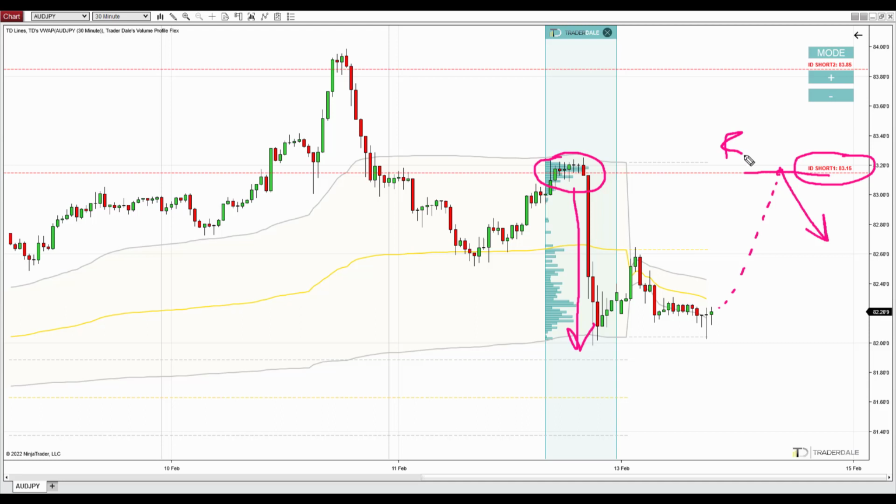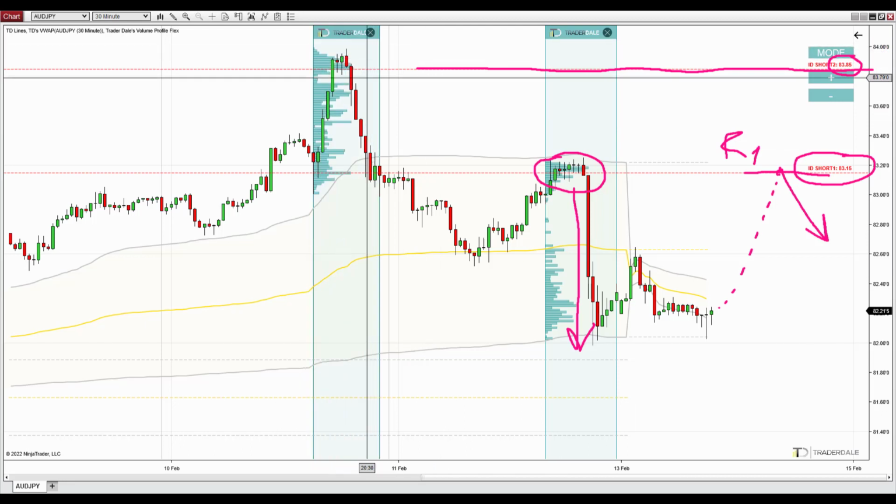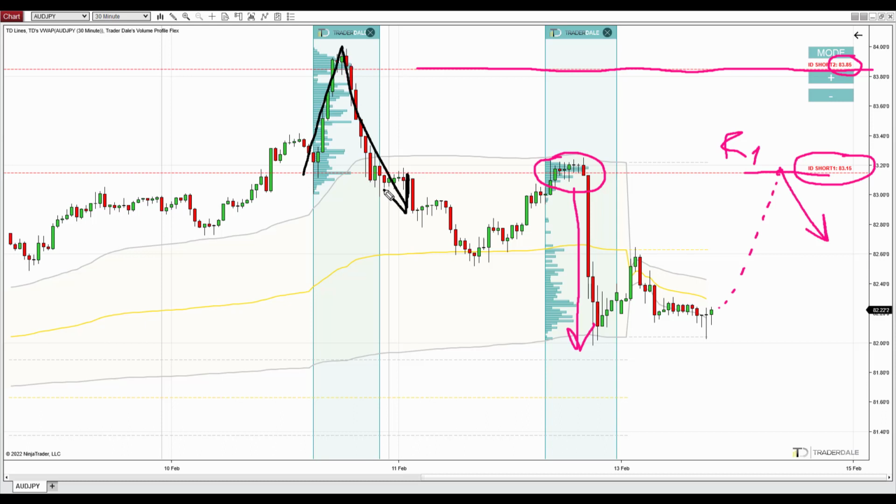All right, so that's for the first resistance, but there's also a second one, and the second one is in here at 83.85. This one is based on a setup which I call the rejection setup. And the rejection setup basically means that the price went one way, then it suddenly turned and went the other way, and somewhere around the turning point there is a significant volume cluster, like this one. This is a volume cluster that points to a place where strong sellers took over, started selling, and pushed the price downwards, right?